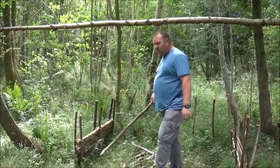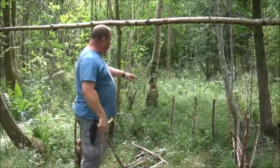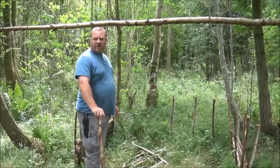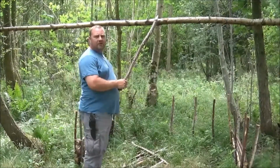Starting on the back wall. Got the posts up. I'm going to weave small branches and twigs through to make the back wall, and I've got the ridge pole up.